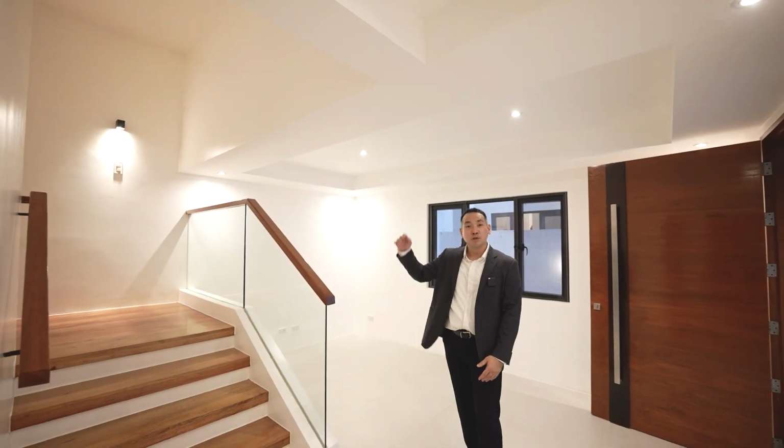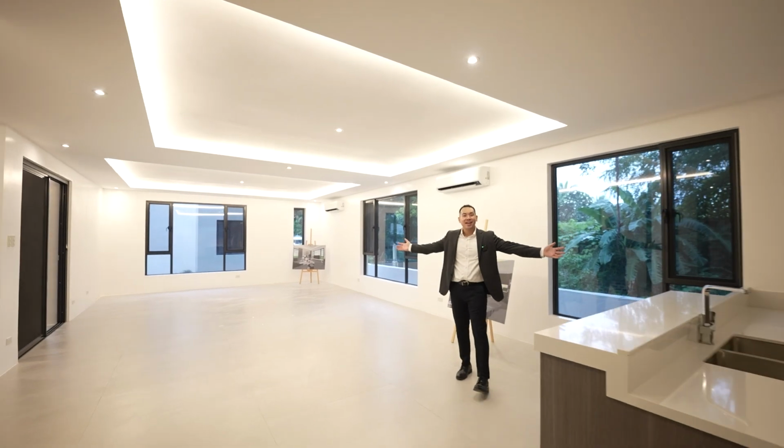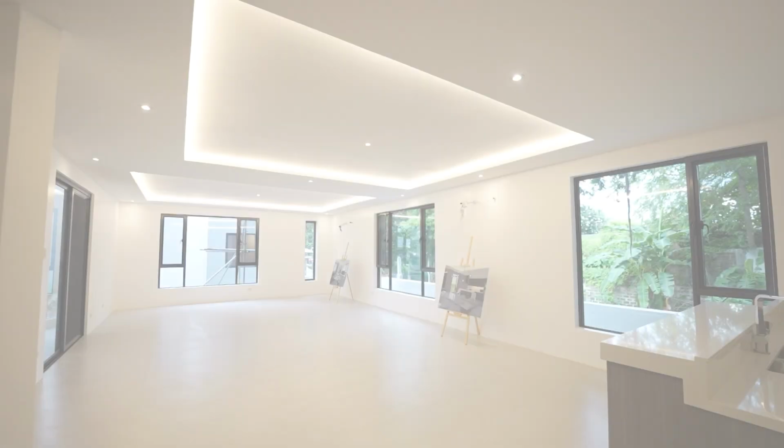And now let's head on up towards the 2nd level. Let's go. Welcome to the 2nd level of this property, and you can see your open concept plan for your living and dining space.